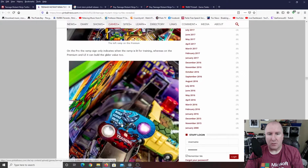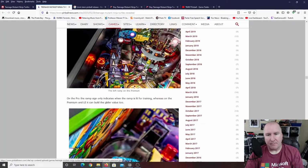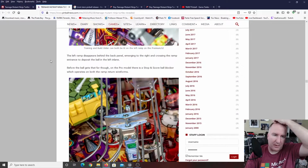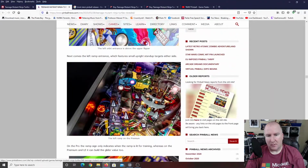So you get a little glider there as well, which, as you can see with some of these other ones, they are going to have a glider, but I'm not sure how it fits on all of them. We'll see here. Left ramp disappears behind the back panel, merging to the right and crossing the ramp entrance to deposit the ball in the left inlane. Before the ball gets that far on the Pro model, there's a stop and score ball blocker, which operates on both the ramp return wire forms. So you can tell right there, a little bit different compared to that right there.